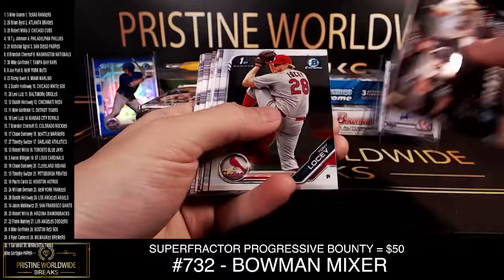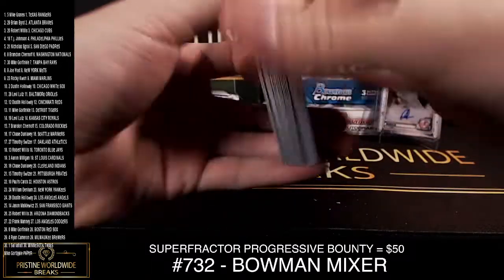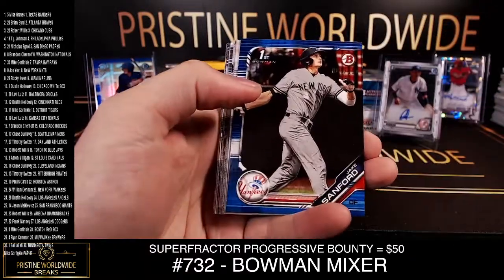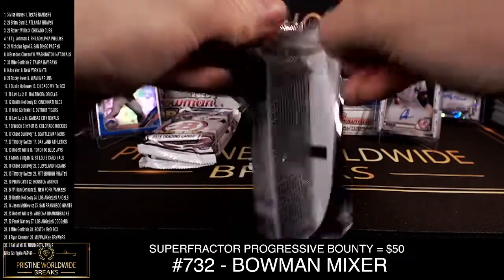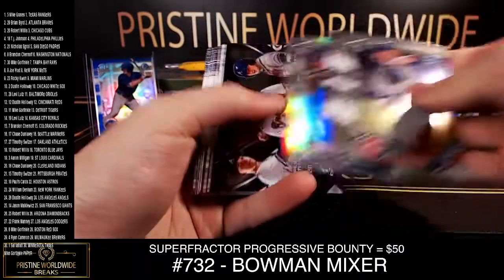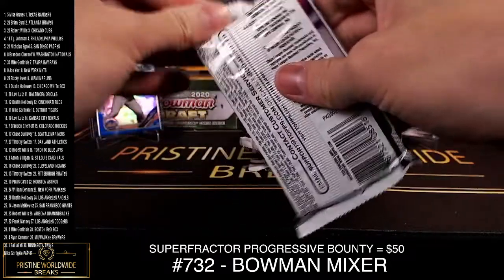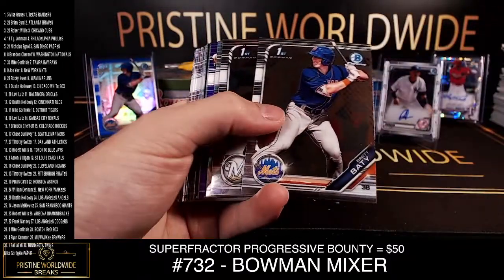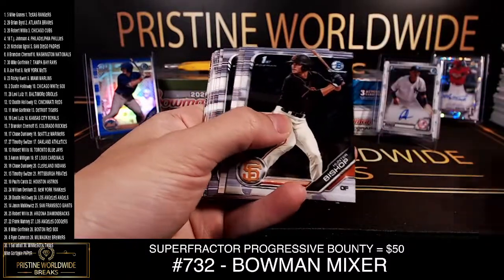Christian Cairo, sky blue for the Indians. Jake Sanford, blue paper for the Yankees. Riley Green Chrome. Brett Beatty Chrome. Nunez Purple Paper for the Marlins. Bishop Chrome.